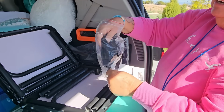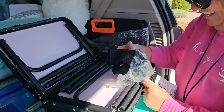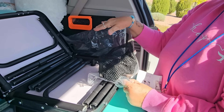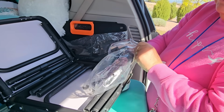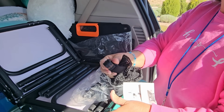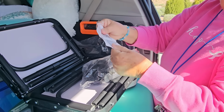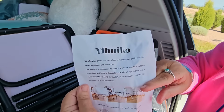Yeah. And then this here. See, there's another thing I want now. This is just a net that hooks on the underside of it. You can store something on there. And there's little clips that clip right on the legs. Okay. Let's see, we're going to get the name. It was Amazon, of course.